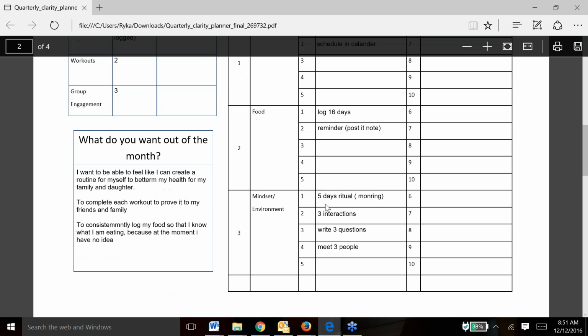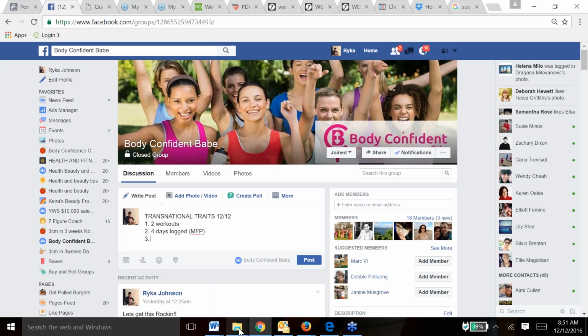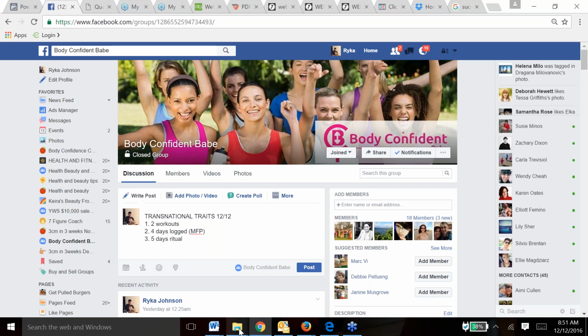And then we've got to do 5 days of the ritual this week and 3 interactions with the Facebook group. So 5 days of the ritual, and then 3 interactions in the Body Confident Babe Facebook group. Now, if you've got something specific that you want to ask, maybe it's 3 questions, maybe it's reach out to 3 people.